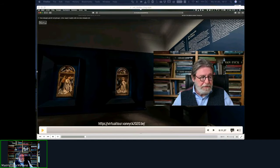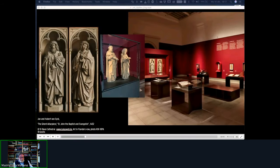labels and so forth. As I told you, we used the pairs, like for instance those simulated sculptures, as a point of departure for setting up the exhibition.